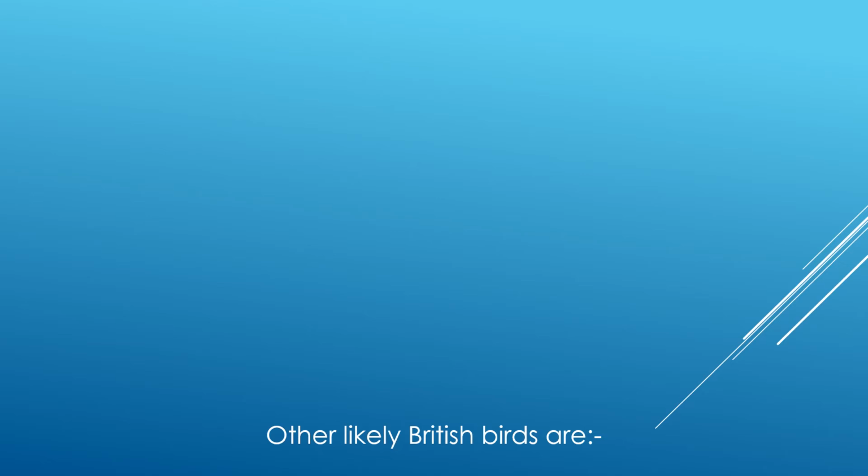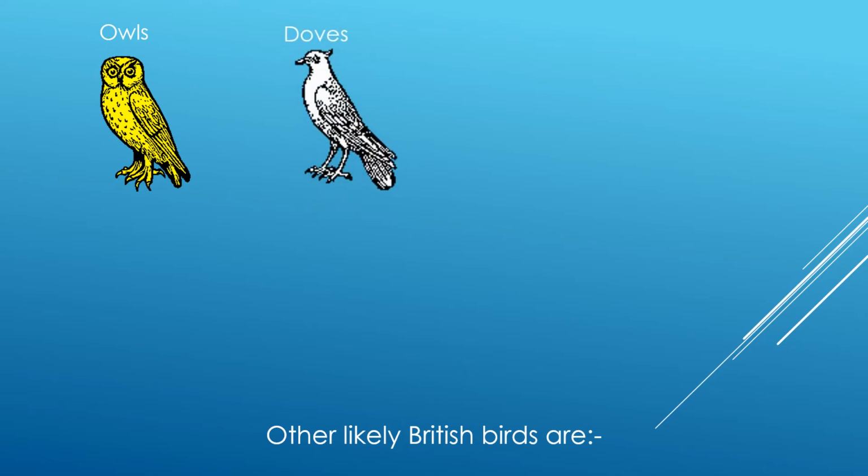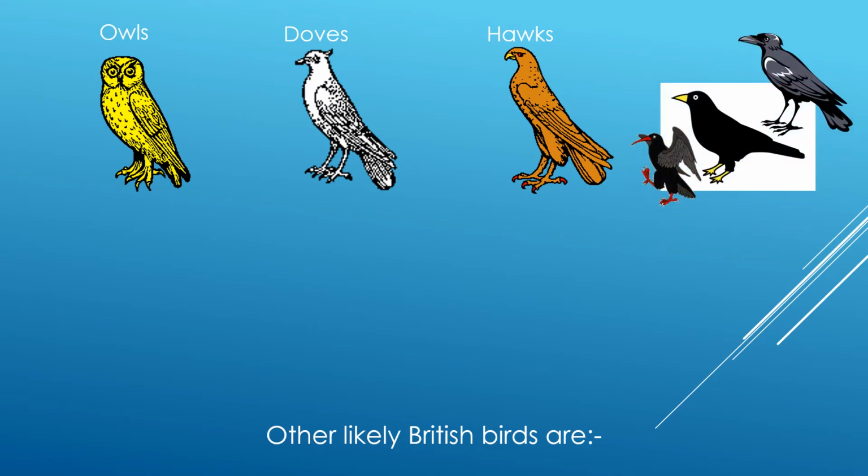Other British birds likely to appear in heraldry are the owls, which are a symbol of wisdom, doves, which are a symbol of peacefulness, hawks, which are a symbol of aggressiveness, and the blackbirds, a blackbird, a raven, a guillemot. These are normally referred to as merle.